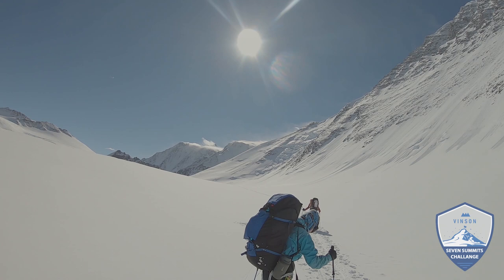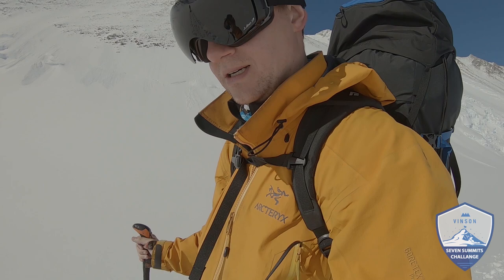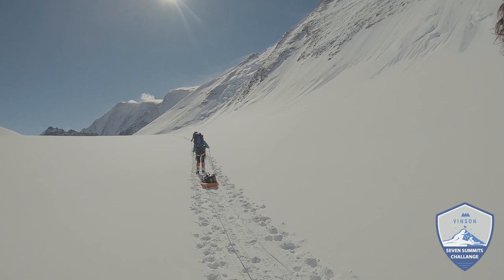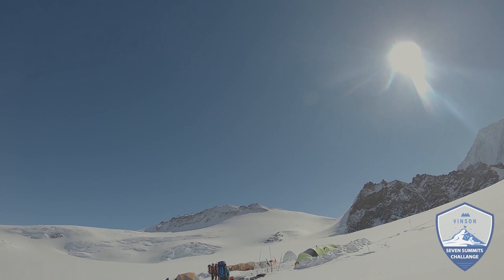Bye bye. We got a little fortunate with an avalanche passing half an hour in front of us. We saw it happening just in front of our eyes. Oh, low camp.